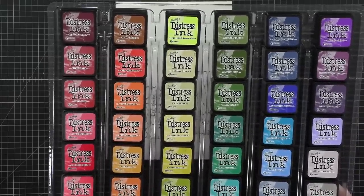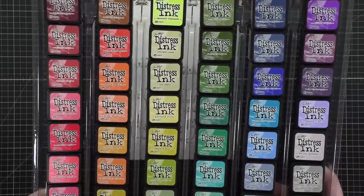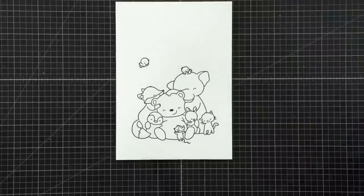All right, today I'm gonna be using Distress Inks, and all of the original 60 fit in this little tray from Stampin' Storage. I do have the newer ones that are set aside, but they're not convenient to pick up like this. So we're gonna be using the original colors, which is nice, because I know them pretty well.